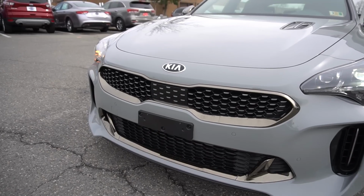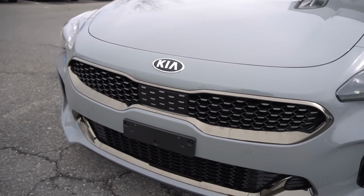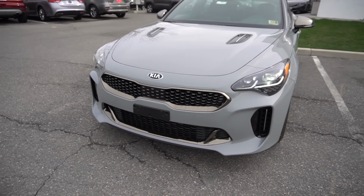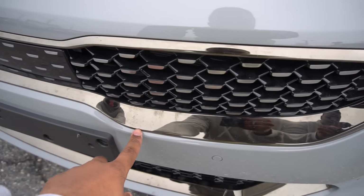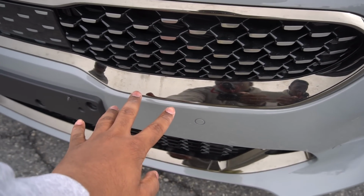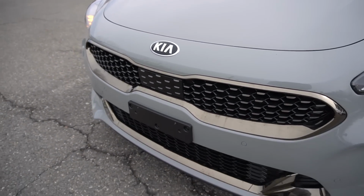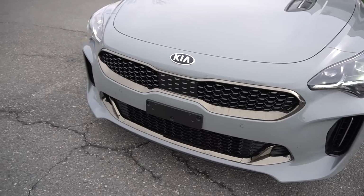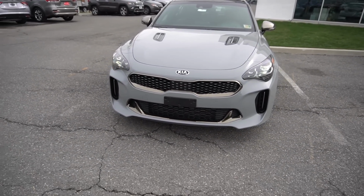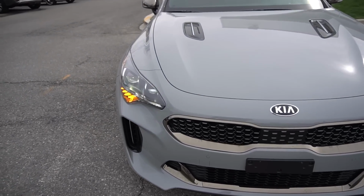Then of course there's the tiger nose grille, and right here is the radar sensor for your adaptive cruise control and stuff like that. But this is more of a blackish chrome, a darkened chrome. It looks sort of bronze or some color in that family, but it looks all right. I'm not really that much of a fan of it. I'd rather have it all black instead of a chromish looking color.